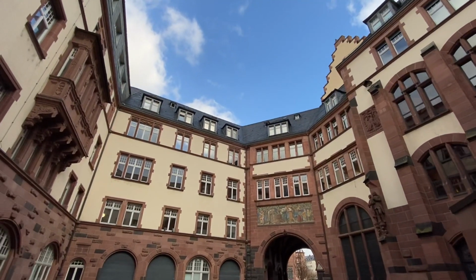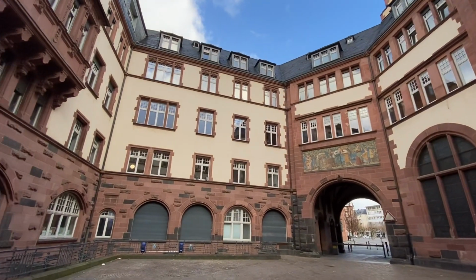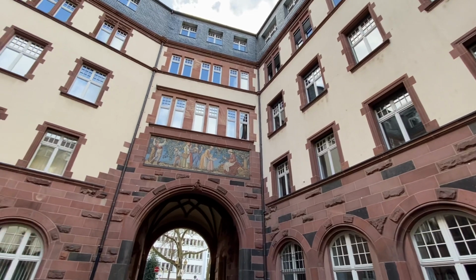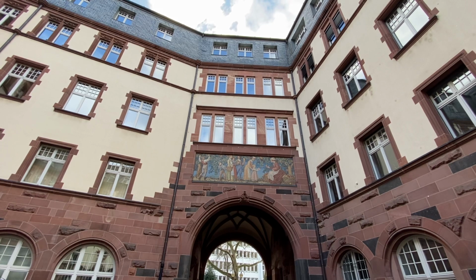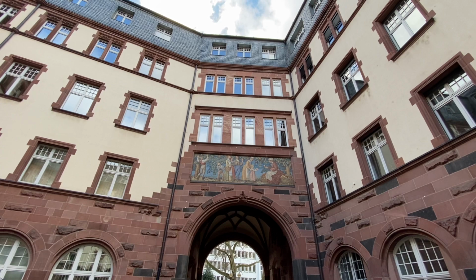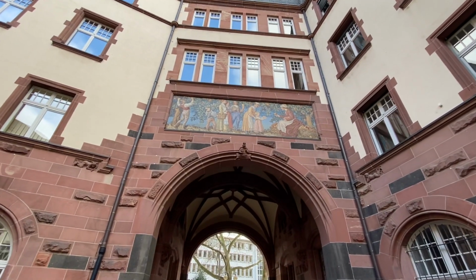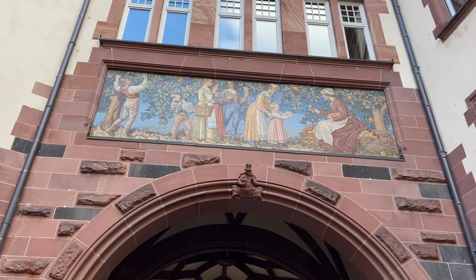These beautiful mosaics that are back here. If you were the mayor, you could park back here too. So let's look at this mosaic first. I have to adjust the camera. Hold on a second. Okay. So this mosaic is showing the apple wine harvest. Well, not the apple wine harvest. It's showing the apple harvest to make the apple wine from. We zoom in a little bit. There we go.